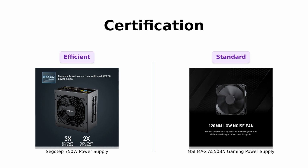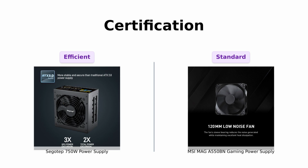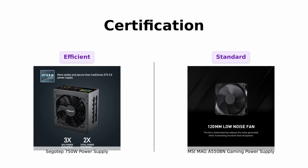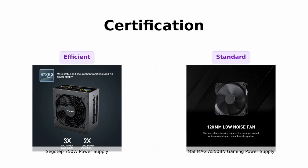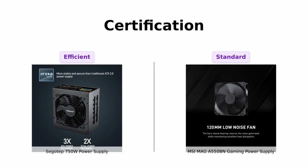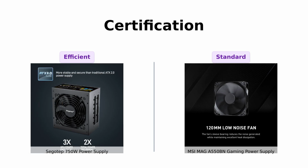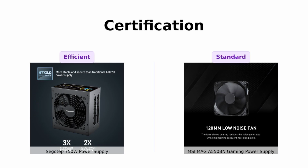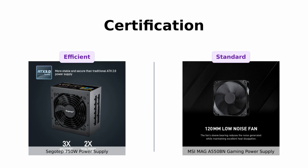Now, let's dive into efficiency. The Segotep boasts an 80+ gold certification with an impressive 91.8% efficiency, which many reviewers have praised for its quiet operation and ability to handle high-performance components. Meanwhile, the MSI has an 80+ bronze certification. While it still delivers good performance, some users report it as being more good enough rather than exceptional. If efficiency is your priority, the Segotep clearly stands out.